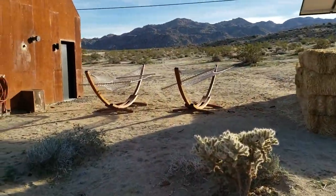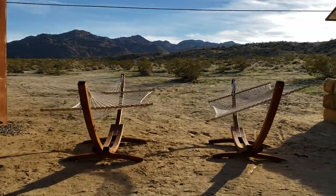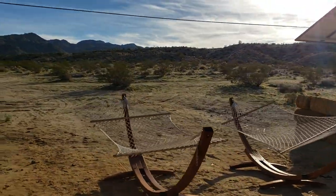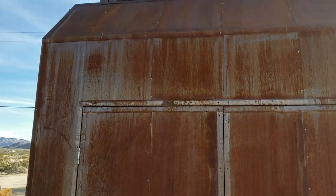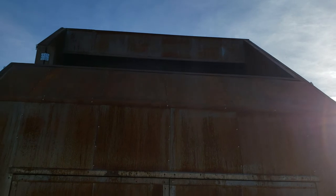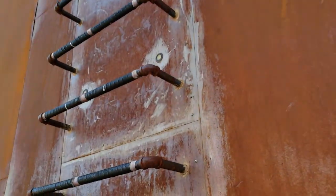And then you got hammocks. And then let's climb up top to the observatory deck. This spot up here is really nice. Really, really nice.